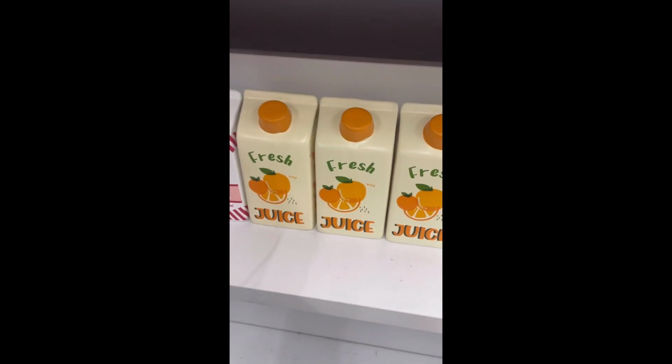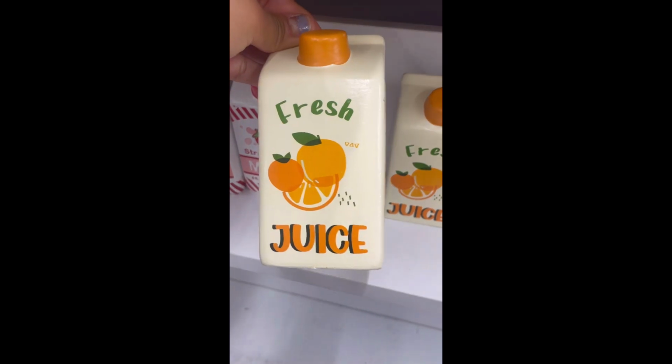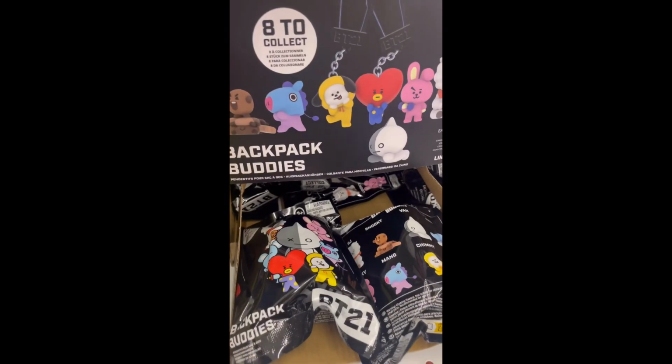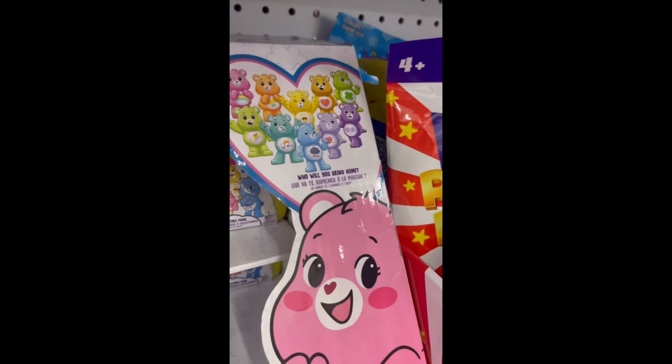I was so tempted to get the strawberry milk one, but I wouldn't have a use for it, so I left it behind. I also left these cute Kirby blind bags behind. I wanted to get some, but I was like, no, maybe next time. I spotted some BTS keychains and more Care Bears.